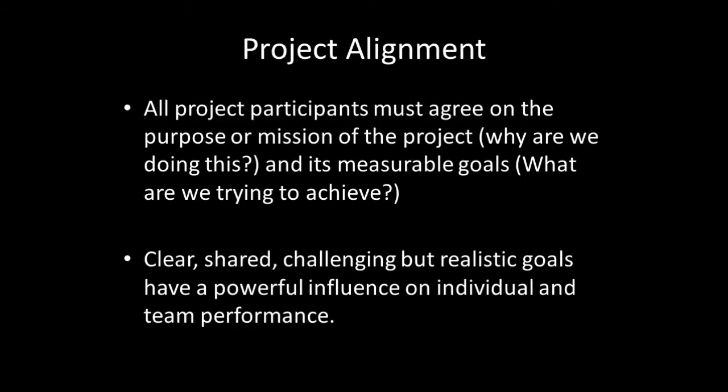To have good project alignment, all the project participants must agree on the purpose or the mission of the project. They want to know why we're doing this, and if we accomplish it successfully, how do we even know that we've done it well? We need to be able to measure whether or not a project has succeeded or failed. You want clear, shared, and challenging but realistic goals. And you want to make sure these goals are clearly conveyed to not only the team, but possibly some other key stakeholders to the project. These goals have a powerful influence on individual and overall team performance.